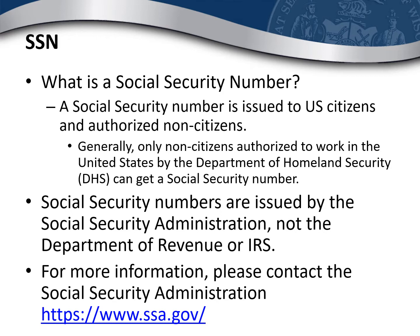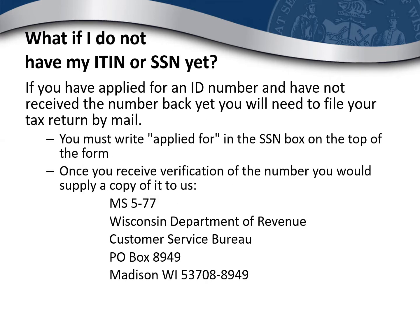A Social Security number is issued to U.S. citizens and authorized non-citizens. Social Security number is often abbreviated as SSN. Generally, only non-citizens authorized to work in the United States by the Department of Homeland Security can get a Social Security number. Social Security numbers are issued by the Social Security Administration, not the Department of Revenue or the IRS. For more information, please contact the Social Security Administration by visiting www.ssa.gov.